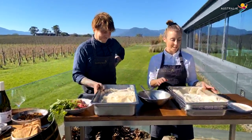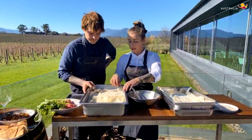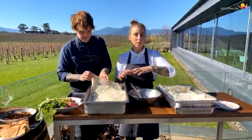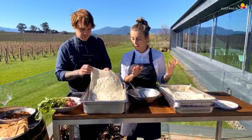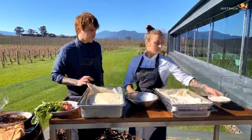We've got both cheeses here. This is the first day after it's drained a little bit. And then this is our final cheese before we've added any salt, so it's just the curd pretty much. And now this is when we do add salt.